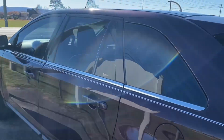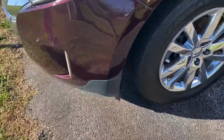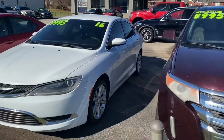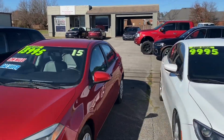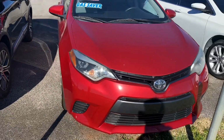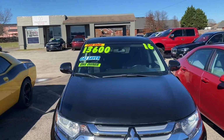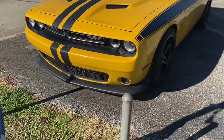Got an Edge. Another Chrysler, 2016. Toyota, gas saver, low miles. I like this right here, this Mitsubishi. Nice one. Of course, got the Sporty.